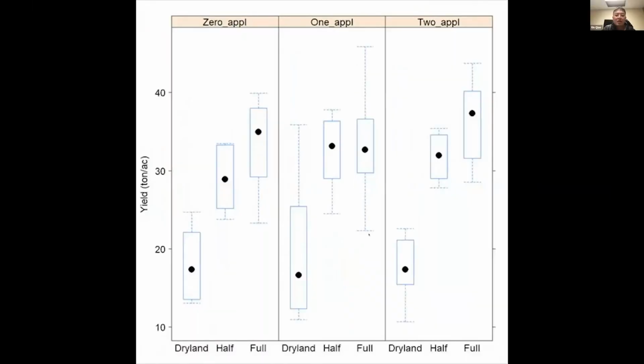So basically, I just wanted to share with you some of the yield analysis. This one is for sugar beet with a polymer treatment. So again, there are 3 treatments I listed on the horizontal bar, which is dry land and half irrigation and also full irrigation. And then in each panel from left to right, those are 0 polymer applied, 1 polymer applied, or 2 polymer applications applied.